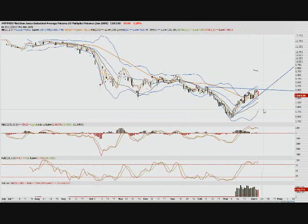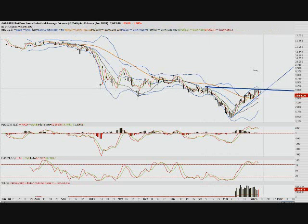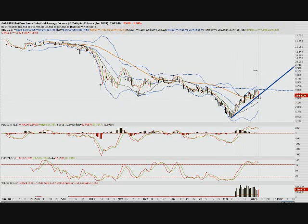Now here's the Dow minis. So this is Dow futures. See a real nice wedge forming here, with real strong resistance at the top, but it is a strong up move. Looks like we hit the bottom here. I would expect us to bounce off of it.